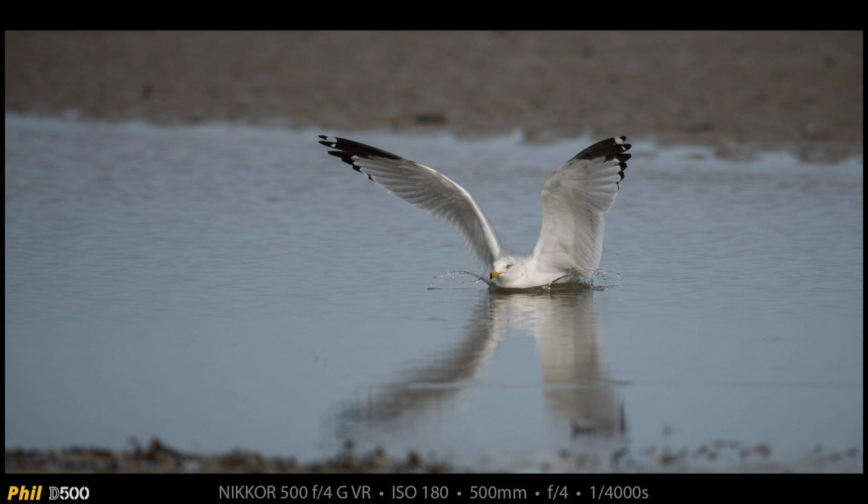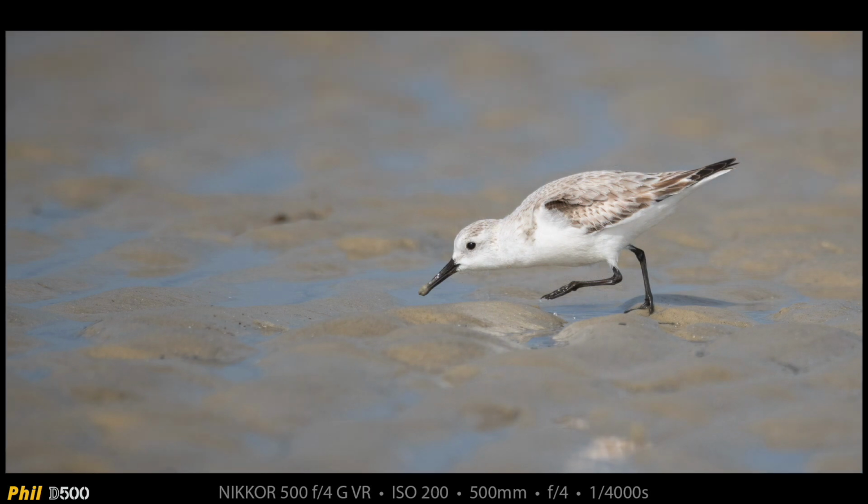Now this is a ring-billed gull, and it's landing in that same tidal pool. They're a little bit smaller, and they have, I think, prettier eyes than the other gull. And here it is, one more of the super cute Sanderlings. I like this shot because you can see a lot of sky reflected in the water there on the beach.